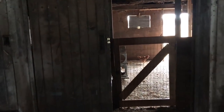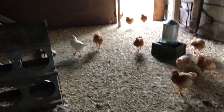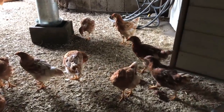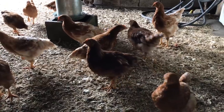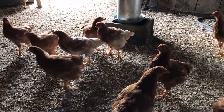And there were a few of you guys who were asking for more chicken video, so I figured I'd come on in here and give you an update on the lovely ladies. They are getting big. They are not yet of laying size, but doggone it, I'm thinking only in a couple more weeks we're gonna start getting little tiny eggs, because they're doing good.